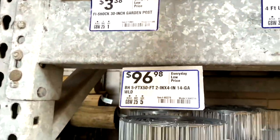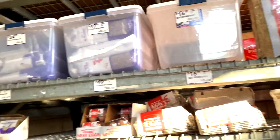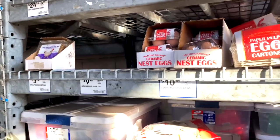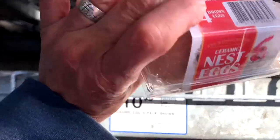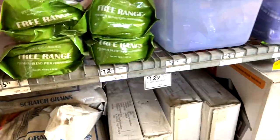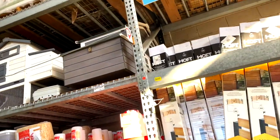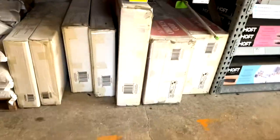These are $3.38. Well, this is new. They've never had chicken stuff here at Lowe's. I guess people are buying chickens. These are ceramic nest eggs. Look at this. 4 eggs. Mealworm treats. This is all new stuff. Wow. They also have chicken coops here. It's called the Chicken Cottage. It's pretty tiny. It's $300, but I can get it cheaper on Amazon. Here they are down here.